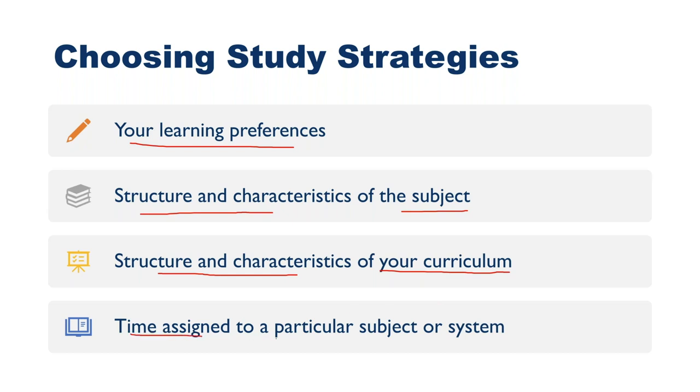And then finally, time assigned to a particular subject or system, right? If you're going to put 3 weeks of dedicated study time to something like pathology, you'll be able to use a number of different approaches. But if you're just doing, say, neuroanatomy, you're probably going to do maybe 1 to 2 days of dedicated study. If you only have, say, 4 to 6 weeks off between the end of the semester and your exam, you'll be using fewer techniques, maybe just going through some review resources and some QBank questions, maybe some flashcards and stuff like that. So again, it just depends.